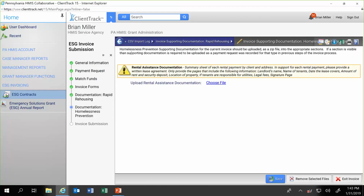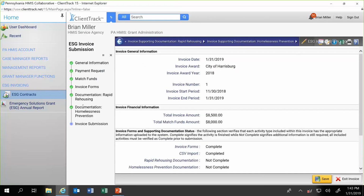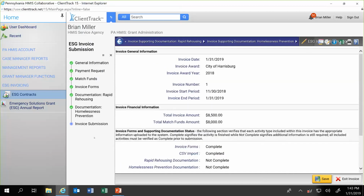The system will go through these screens and require each section that you've paid for or are requesting payments for. Now, as you can see, the system will allow you to go through them. It doesn't require the documentation to be uploaded right then and there. It gives you some freedom to work on an invoice over time, upload documentation as you get it. But we get to the final screen, and this is where you actually submit it.